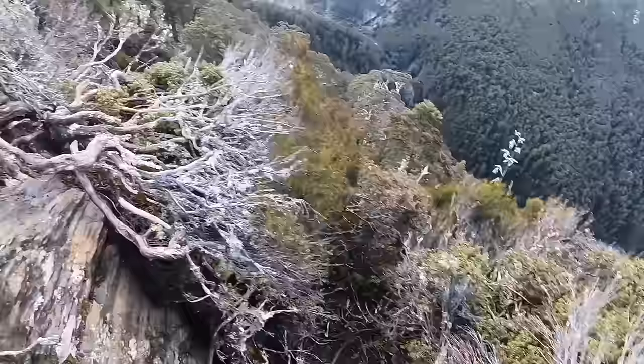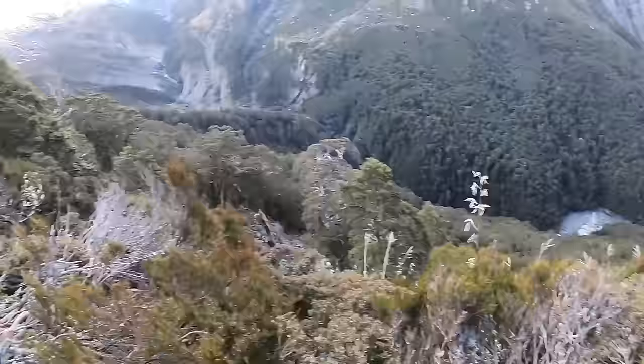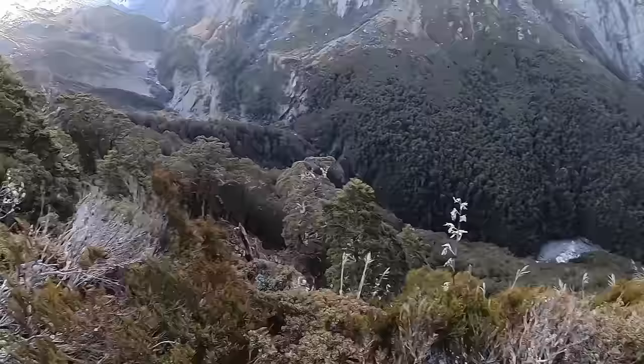This is a bit we're going to have to be careful with, bro. What do you think? Get down there or...? We definitely could, but for safety, we're probably better off spending a quarter of an hour going around. Now we're tahr hunting. Bloody hanging on the side of this stuff.